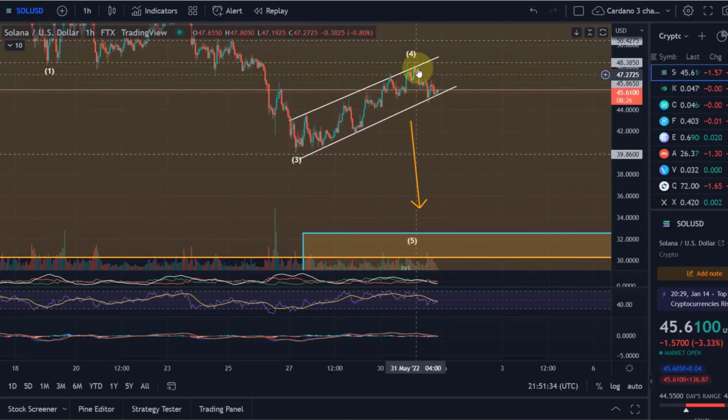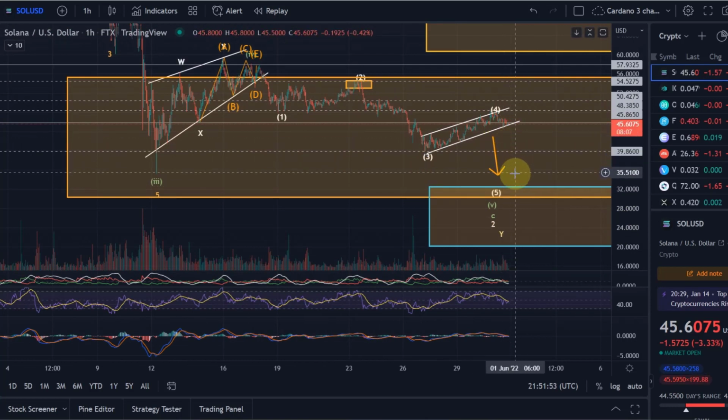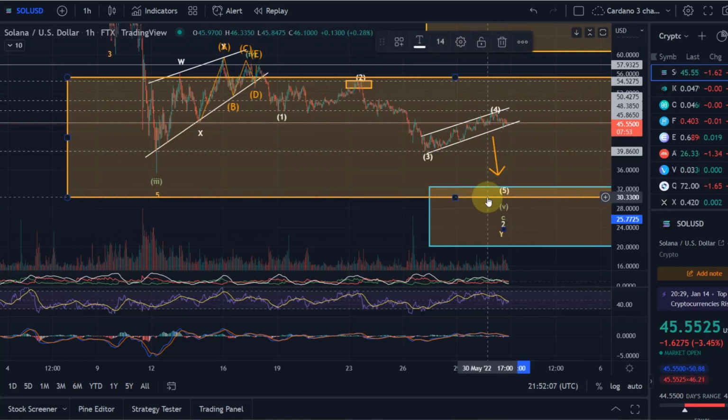But based on this, we are now still in this channel, on the lower end of the channel, back around $45, $45.60. And if now a breakout to the downside of this channel occurs, and then ideally even a breakout below the 39.84 level, then I think we can be very certain that the wave 5 is on the way. I mean, even a breakout to the downside of the channel here, which would be pretty much at $45, would already indicate that the wave 5 has started here to complete then the overall correction to the downside.